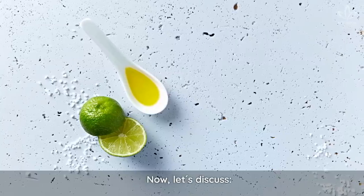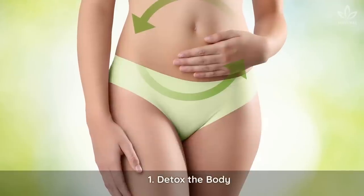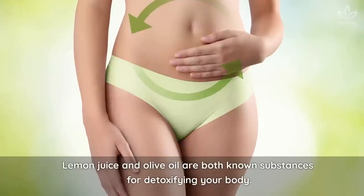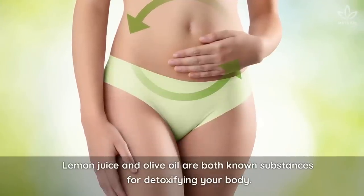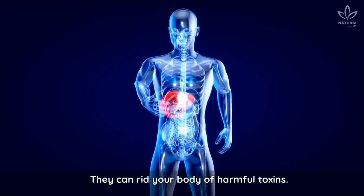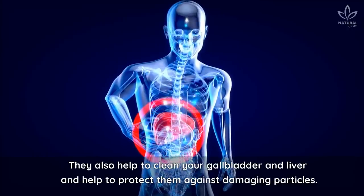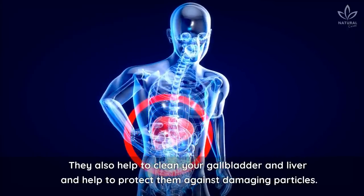Now, let's discuss. 1. Detox the body. Lemon juice and olive oil are both known substances for detoxifying your body. They can rid your body of harmful toxins. They also help to clean your gallbladder and liver and help to protect them against damaging particles.